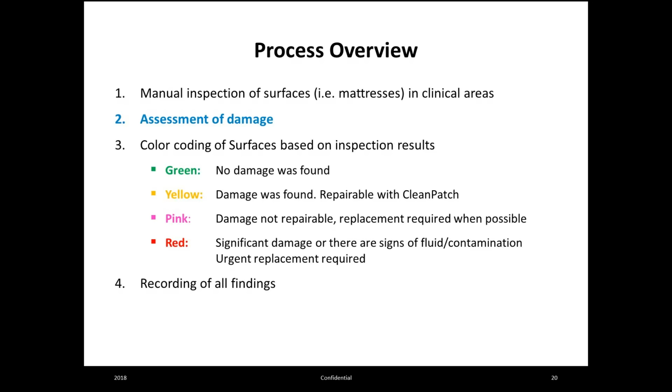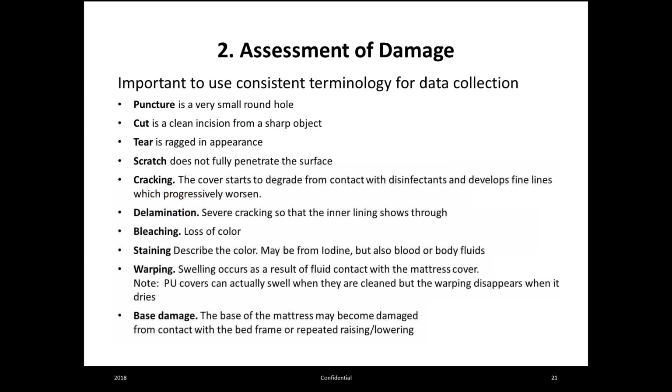Now let's assess the damage. It's very important that you use consistent terminology as you identify damage on these surfaces. And these are all the categories that we have found that we can classify this damage. So there's punctures, which are small holes. There's cuts, which are typically scalpels or clean incisions. There are tears, which are more ragged, so that would indicate something a bit more rough in appearance.